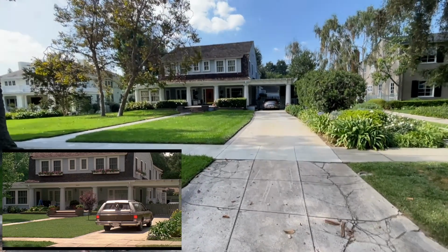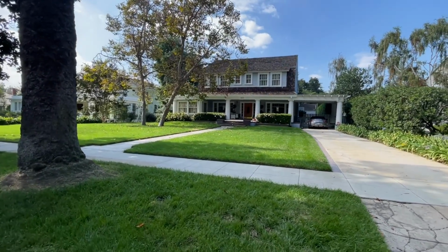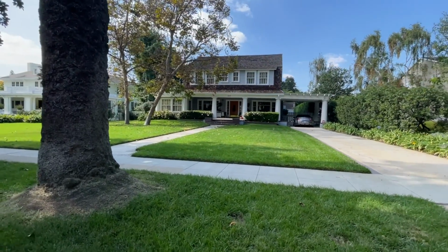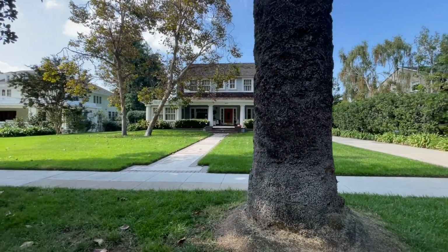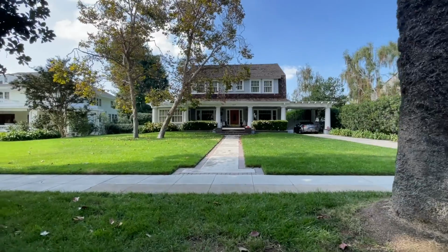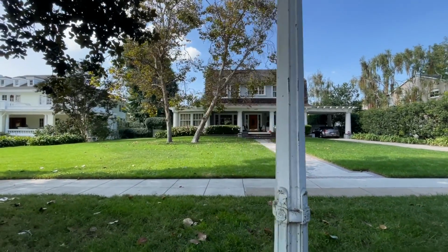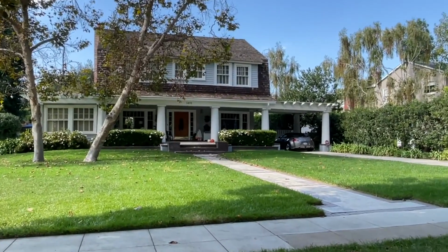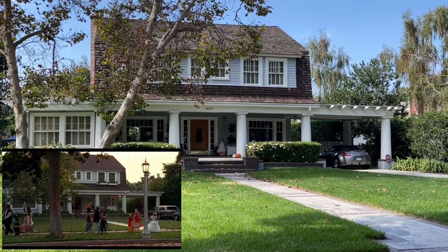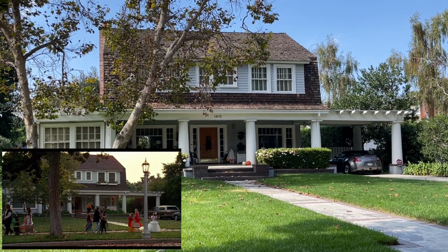And then the other angle you see that I recall is kind of interesting because it's Halloween time right now. And there's a scene where the kids are going trick-or-treating, and you see them in their costumes, and they come out of the house, and they're taking Beethoven with them. And you see it from this angle. And it's interesting because it actually is Halloween right now. So as you can see, the house is all decorated with Halloween decor. So it's perfectly fitting for the movie.